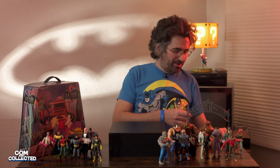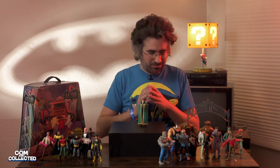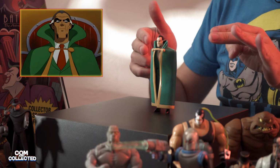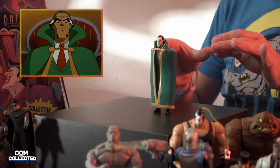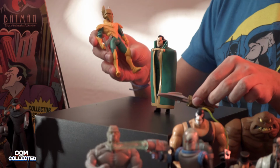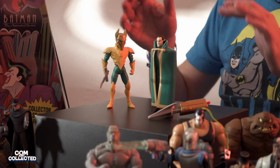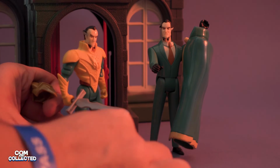Straight from the Lazarus pit, but is Ra's al Ghul immortal? Or is it Ra's al Ghul? You tell me. This is the version that I like the most. It reminds me most of the cartoon, even though this is much later. From the original animated series line, there is this armored version with the sword and the missile launcher that, while they're cool, I still really like this version.